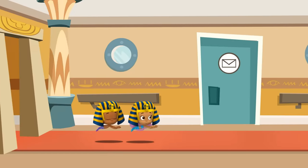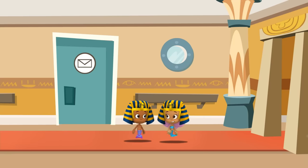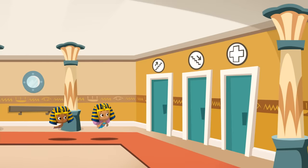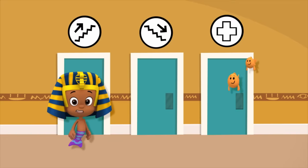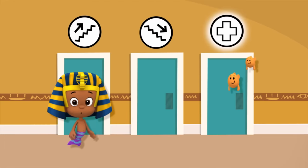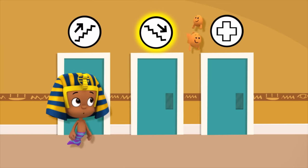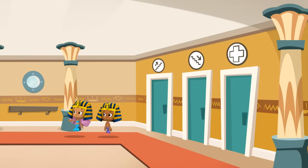The ancient Egyptians hurried past the post office. That was the post office! Now we need to find the stairs! Now what? The sign said that to get to the restaurant, we need to go down some stairs. Which way should we go? This way, this way, or this way? This way! Yeah, the stairs going down are this way.